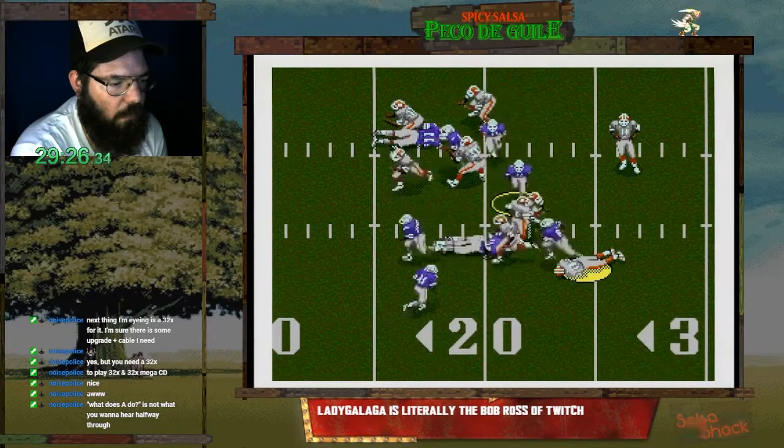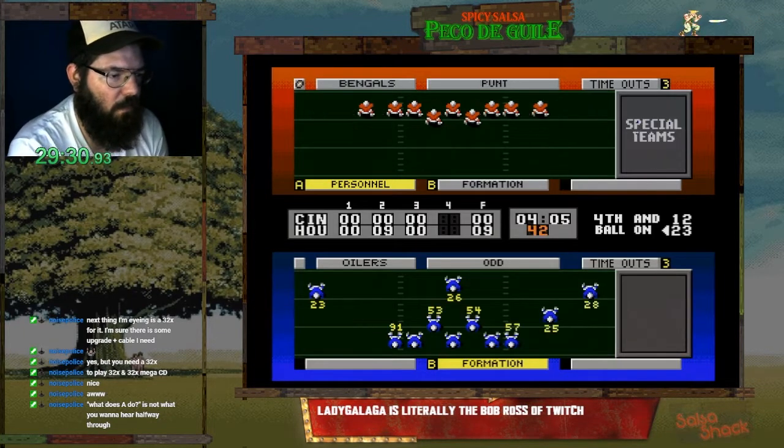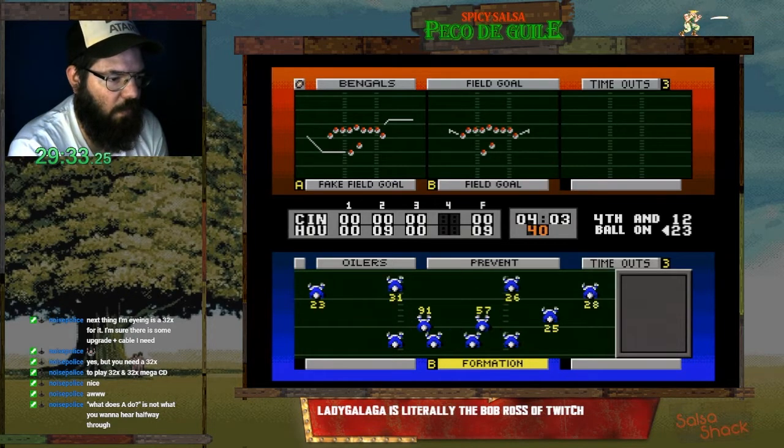Good blocking. Better hurry. Give to the back. Downed on the 23-yard line. Nice job by the defense. Okay, so they're going to field goal.